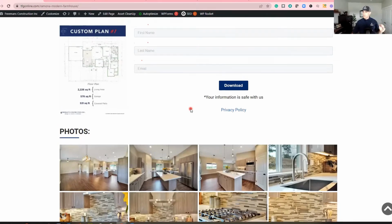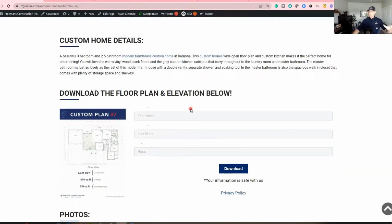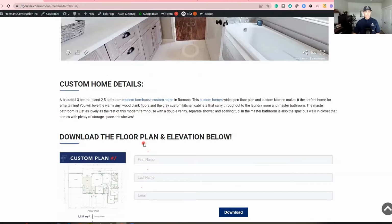Okay, so recapping this one. This house is $520,851 for the build cost, 2,226 square feet, 578 square foot garage, and a 531 square foot covered patio. So that's a 2-car garage on this house. Okay, all right, next one we're going to look at.